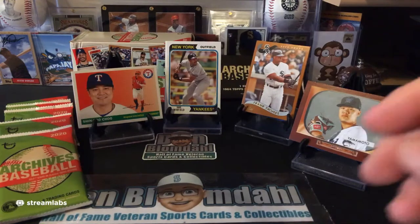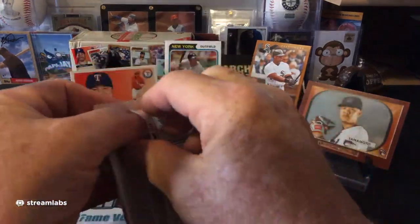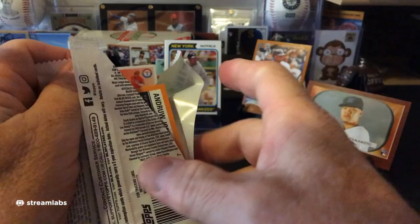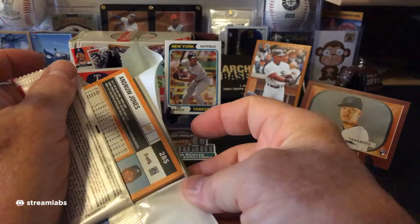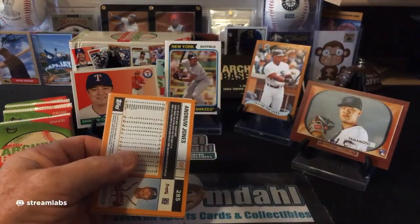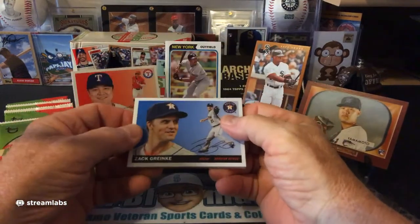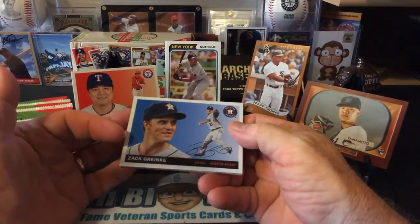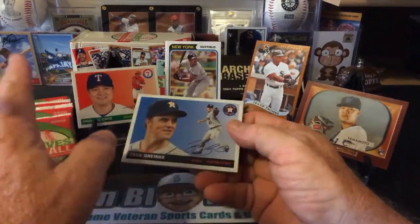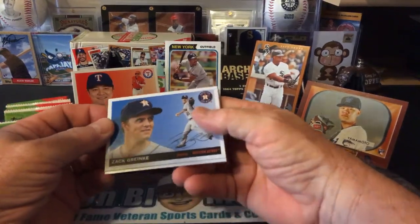Okay. All right, so let's move on to pack number 2. See if we can pull any kind of heat out of this box. I have pulled a few insert serialized cards. No autographs yet. Of course, the 1955s here, they do have the printed autographs on them.